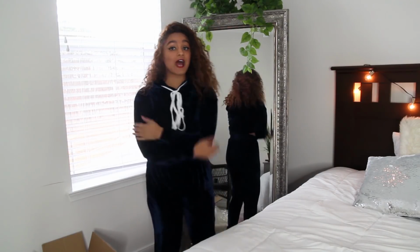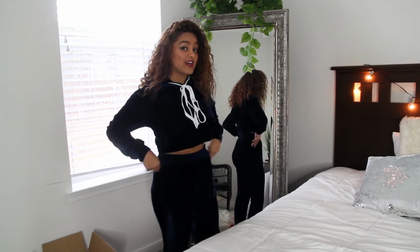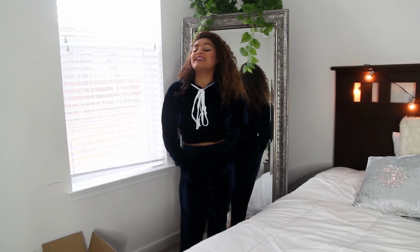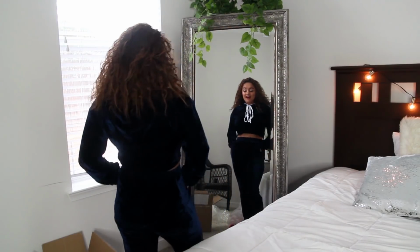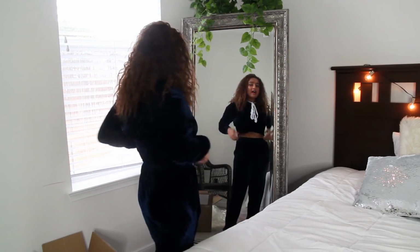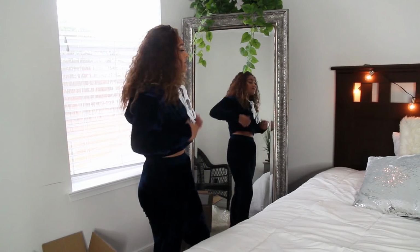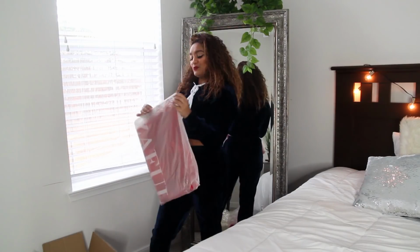It's very soft. If you guys could feel this, it's super, super soft, not only on the outside, but on the inside. It's cute. Yeah, it's actually really cute. I could see myself putting some heels on with this. Yes, I'm one of those girls who wears heels with jogger pants, so don't come at me. But yeah, I love the color. It is so soft. This would be great for winter just because of how warm and soft it is. I love how the top isn't too long, it isn't too short, it fits nicely, it's not tighter on my boobs, even with this huge gigantic bra on that I have.